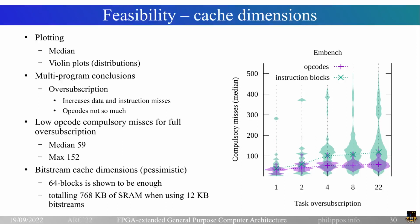Next, we do a similar experiment for different amounts of oversubscription of multiple benchmarks to the same core. This time the x-axis is the amount of oversubscription for the same 32,000 instruction time slices. We also superimpose the distribution information. As a conclusion, more oversubscription impacts instructions, but less so opcodes. The median compulsory misses for opcodes remain below 64. If we construct a 64-block bitstream cache with a 12 kilobyte block size, this results to 768 kilobytes of SRAM. This is feasible with today's standards.